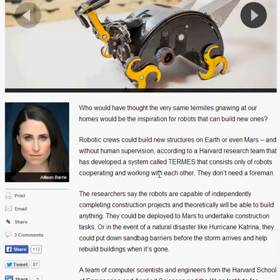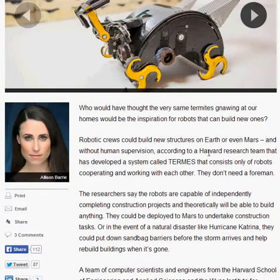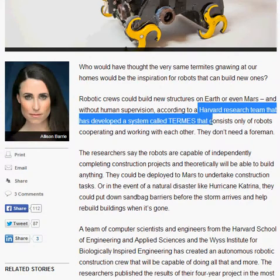Who would have thought that the very same termites gnawing at our homes would be the inspiration for robots that can build new ones? I have to admit, I'm surprised. Mainly because this robotic crew can build new structures on Earth or even Mars, and without human supervision. This is, of course, according to a Harvard research team that developed a system known as TERMES.